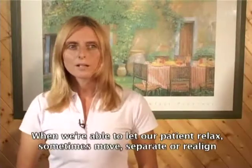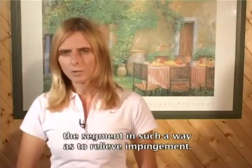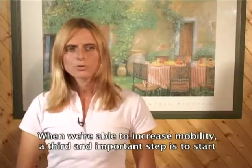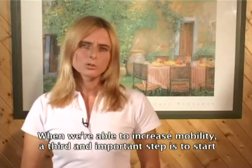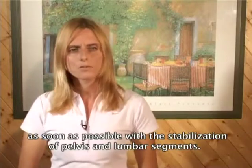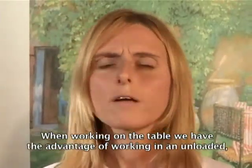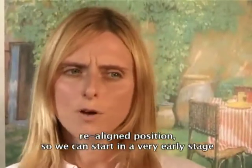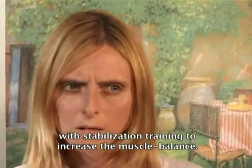When we're able to let our patient relax, sometimes move, separate or realign the segment in such a way as to relieve impingement, and when we're able to increase mobility, a third and important step is to start as soon as possible with the stabilization of pelvis and lumbar segments. When working on the table, we have the advantage of working in a non-loaded, realigned position. So we can start in a very early stage with stabilization training to increase the muscle balance.